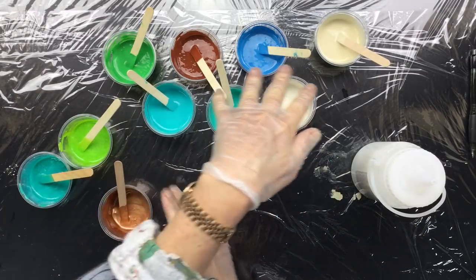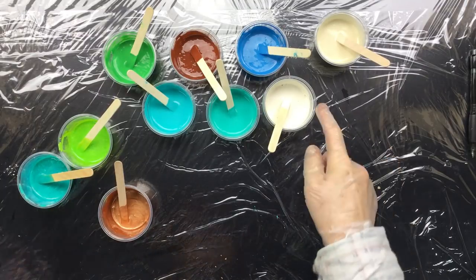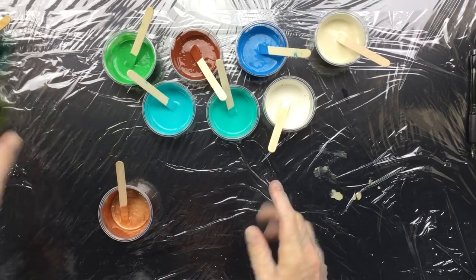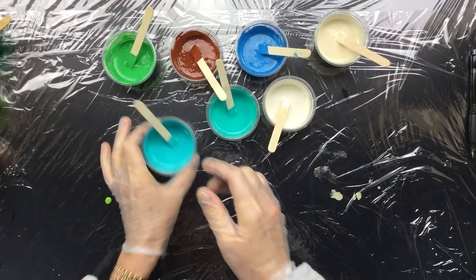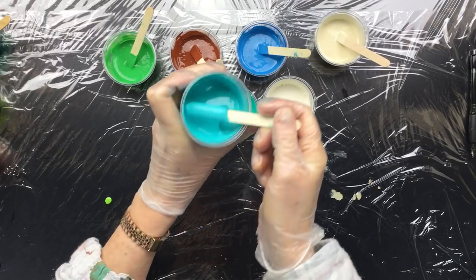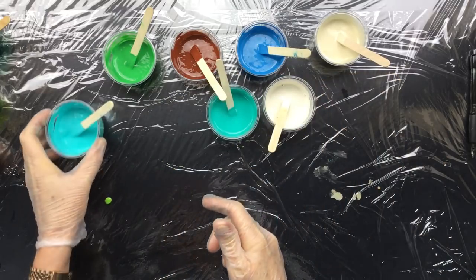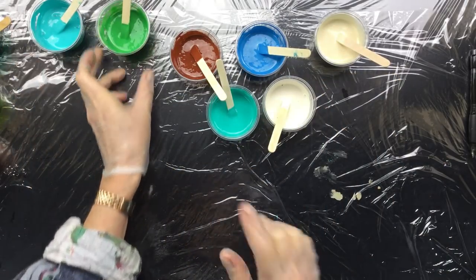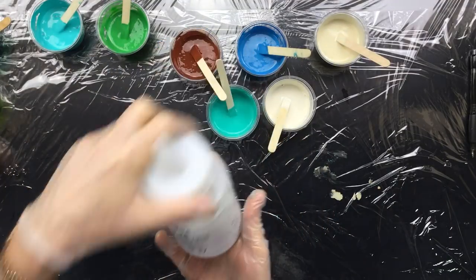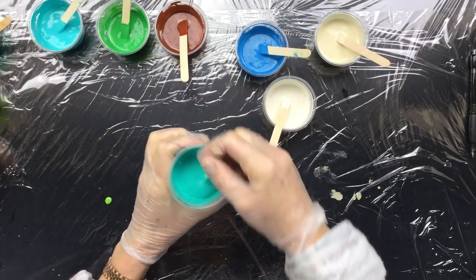Now these colors, all the Vallejos, the only thing I've done there is a lot of Floetrol, of course. It's one part paint, and 3 to 4 parts Floetrol, but it is the Ovatrol, not the thin kind, so it's pretty thick as you can see. And I did put a little bit of polymer medium in it, just a little squirt, just to help the binders.